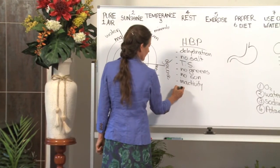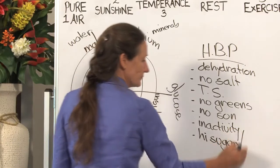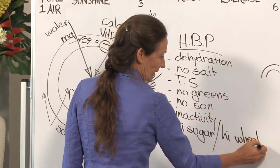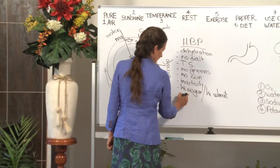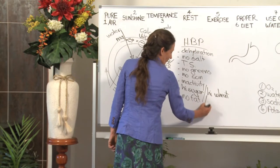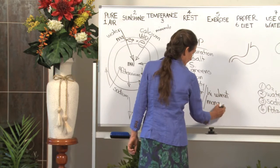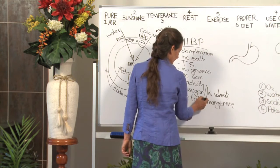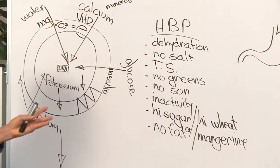High blood pressure can be caused because of a high sugar, high carbohydrate diet. We'll say high sugar, high wheat. Earlier in the week, I showed you how this wheat is getting that blood sugar level up too high, wearing out the pancreas. It can be caused because of a no-fat diet, with probably small amounts of margarine, and of course no fat is referring to nothing at all. No fat will say or margarine. Wow. You see, there's more to high blood pressure than meets the eye.